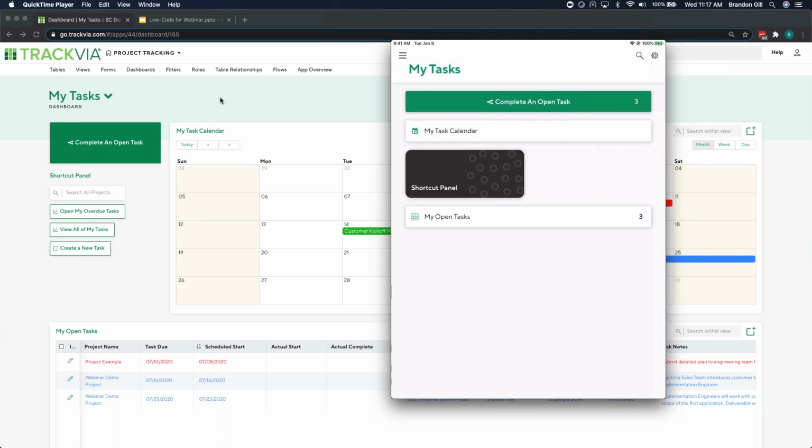And the other things that we're going to see as we go through this is it allows us to take advantage of the capabilities of the device. So I can do photos, I can do geolocation, barcode scanning, you name it. If you can do it on the mobile device, you can capture it as well in TrackVia.